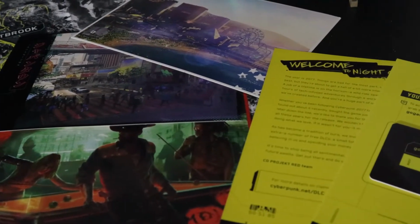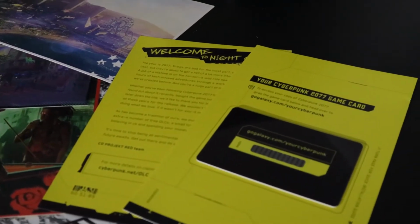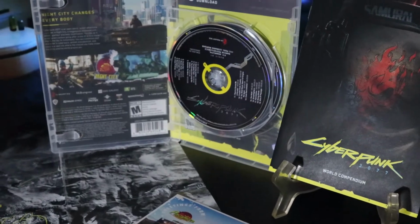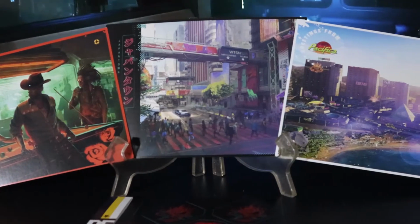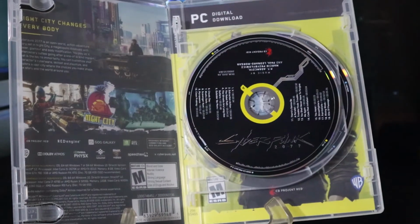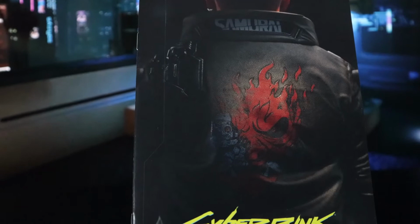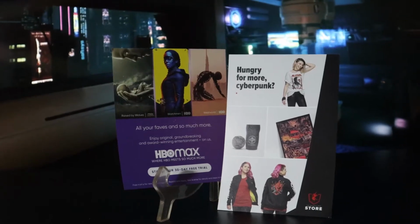For such a small box, this game sure does come with a lot of stuff. One will be forgiven to think that this is a lower tier collector edition. It comes with the map, postcards, stickers, soundtrack on actual CD, a little booklet introducing you to the world of Cyberpunk 2077, and a little bit of advertising, and of course, the game code.